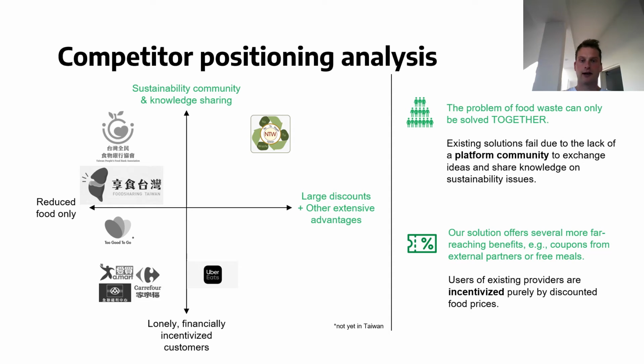For a profound market analysis, we conducted a competitor positioning analysis in the next step. Therefore, we created the perceptual map on the left side of the slide. There, we evaluated possible competitors according to 2 dimensions. In the horizontal dimension, we assessed competitors regarding how they incentivize their customers, which means if they only offer food for a reduced price, or if they additionally offer other third-party offerings like other extensive advantages, for example vouchers or coupons.